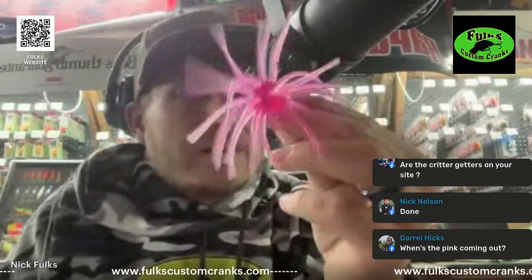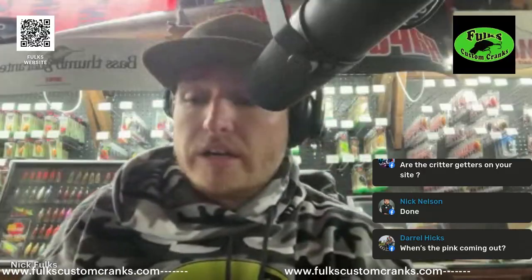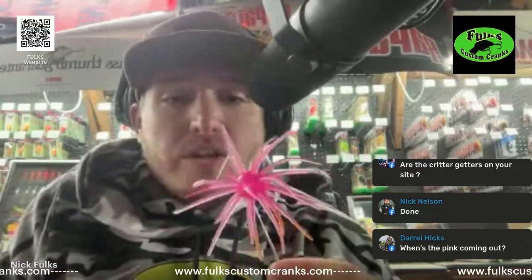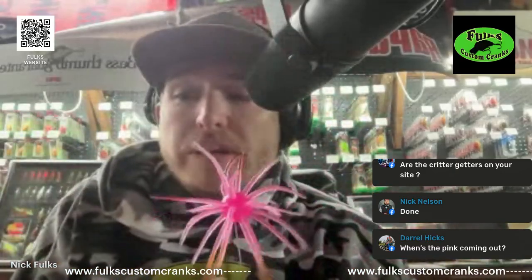So I'm really looking forward to throwing this thing around the spawn right now, sight fishing. And then another cool color we have coming is like a morning dawn type color. So it's got the pink on it. We did a little bit of orange because morning dawn looks pretty good with the orange.